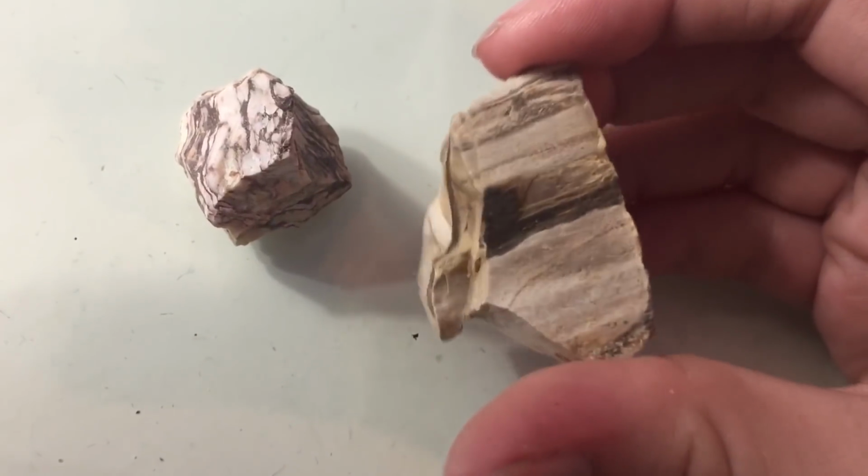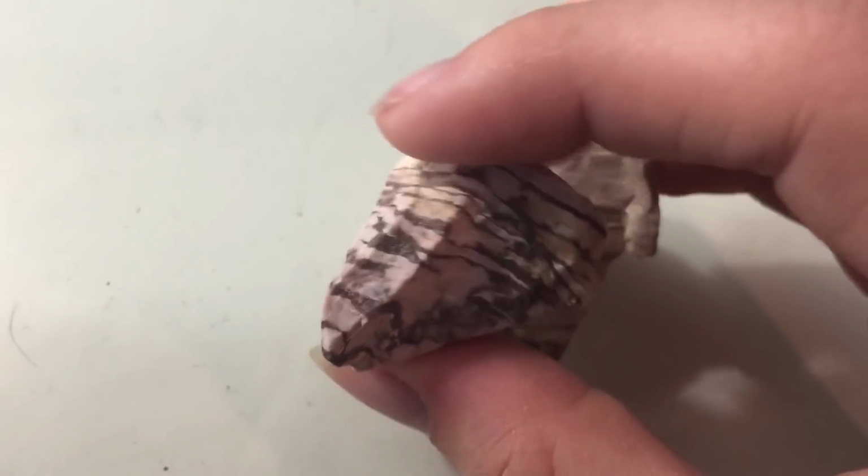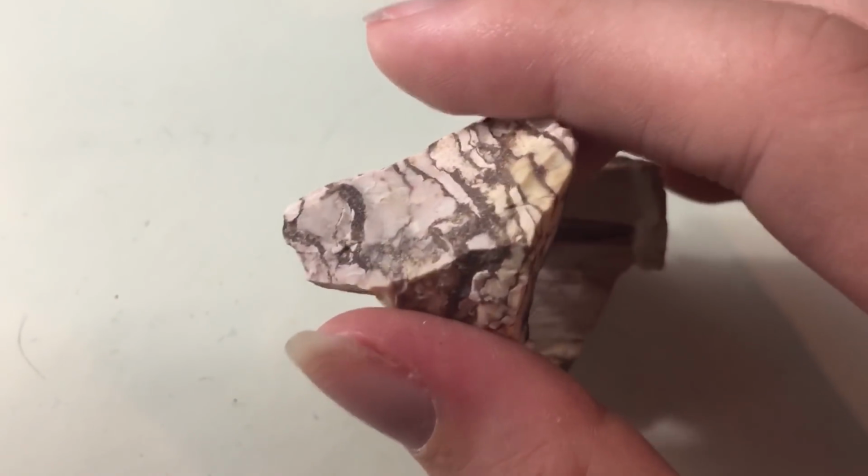These two I think are petrified wood. I'm pretty sure that this one's petrified wood, and this one looks less like petrified wood, but I can't think of what else it would be. I don't know what they would be if they're not petrified wood, but if you have an idea, let me know. Regardless of what they are, I think they got some pretty cool little shapes in them.